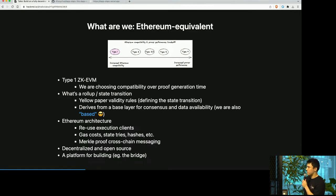So this next point is: what is a rollup, right? I think it's an interesting question. I would say that it's a state machine, just like Ethereum is. Ethereum is a state machine, and a rollup is also a state machine. You're just going from one state to another state, and to get from one state to another, the inputs are some transactions that define the next state. The state transition on Taiko is the same as Ethereum. In the Ethereum yellow paper, there are validity rules which define the state transition function on Ethereum, and we use that same function and validity rules on Taiko.